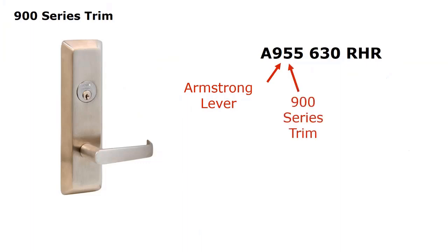Let's take a quick look at the trim. So their trim is the 900 series trim. As we mentioned before, the first letter designates the lever design. So A would designate an Armstrong lever. 9 would be the 900 series trim. The next two digits always represent the function. The function here is a 55 function, which is a classroom function. And they're looking for a stainless steel finish for a right-hand reverse bevel door.